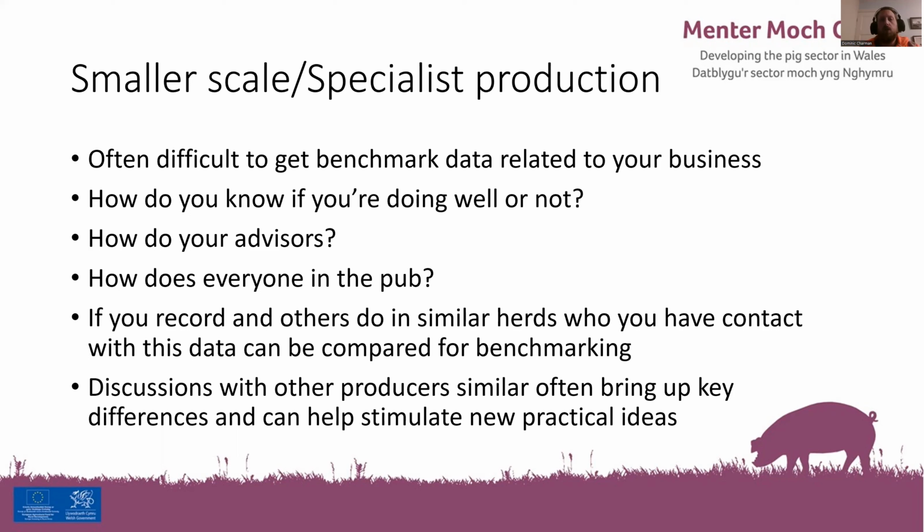If you record, and a few other people doing similar herds who you have contact with do too, this data can be used for benchmarking. Actually, Benchmark Cymru have a tool available to do that, and we'll get onto that in a bit. It's quite unique, because this kind of digitally automated benchmarking on a simple platform in England only has commercial options, which are very expensive and only really in their infancy, and we're working with some of those people to get them up to speed. You have access to that now, for those specialist herds. So that's the key thing: that benchmark data set is useful.